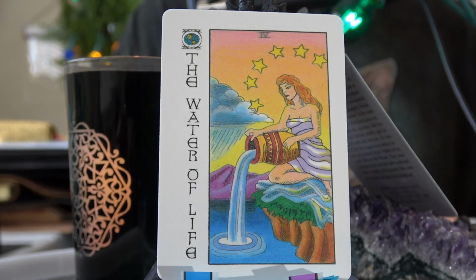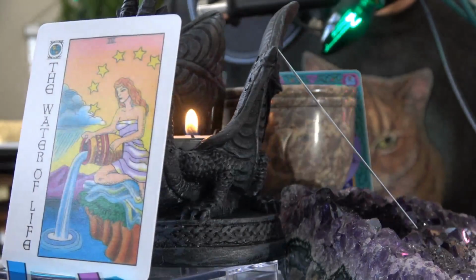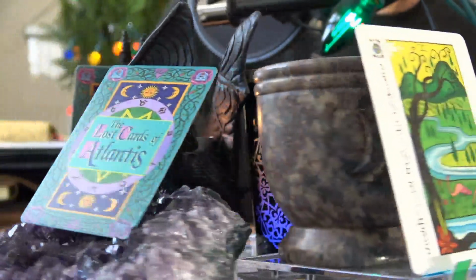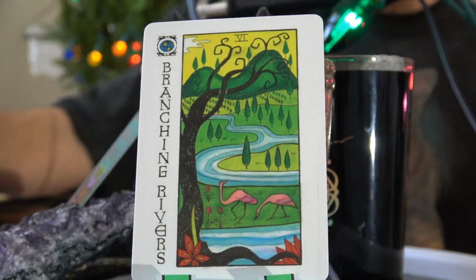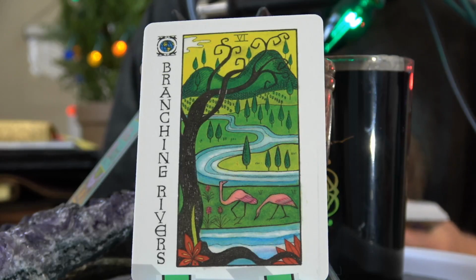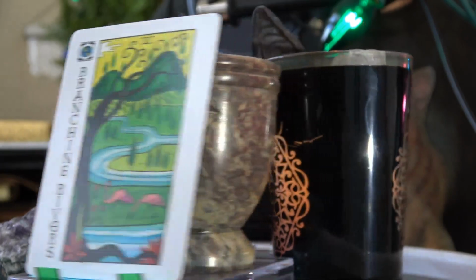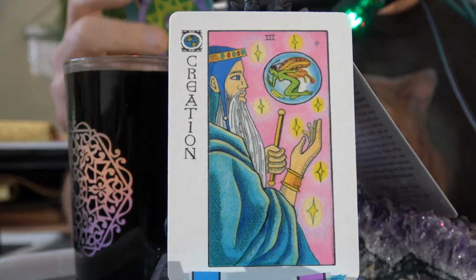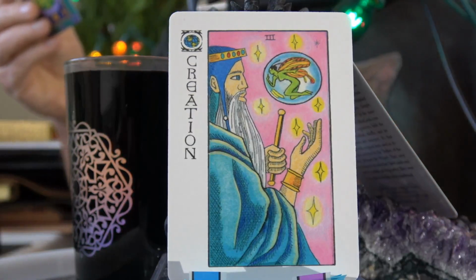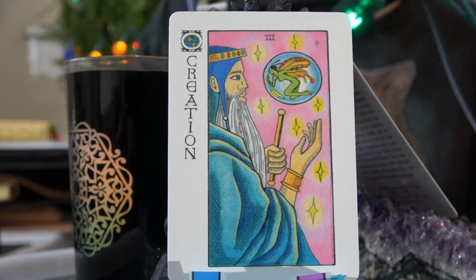What is this? Branching Rivers. Maybe I'm weird, but I think reading down English like that is not ideal. Creation. That's a kind of interesting pink. I'll give them that. Woo. I did like Branching Rivers, though. I like the curly limbs on the tree. Spirit of the Earth.